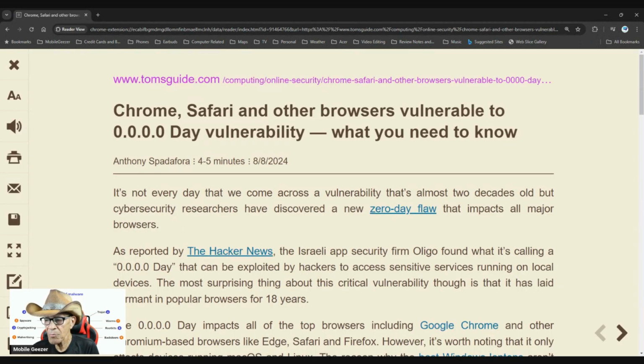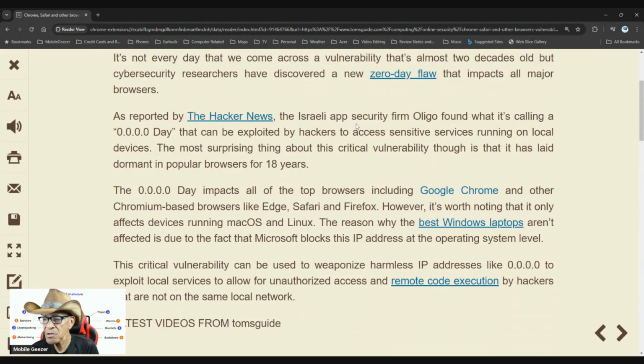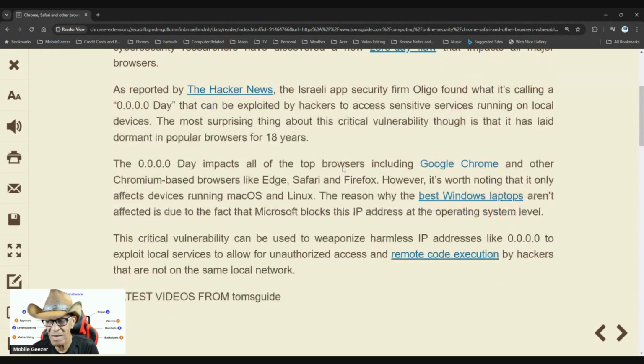It's not every day that we come across a vulnerability that's almost 2 decades old, but cybersecurity researchers have discovered a new zero-day flaw that impacts all major browsers. As reported by the Hacker News, the Israeli app security firm Oligo found what it's calling a 0.0.0.0-day, that's where they got the name, that can be exploited by hackers to access sensitive services running on local devices. The most surprising thing about this critical vulnerability, though, is that it has laid dormant in popular browsers for 18 years. That's amazing.